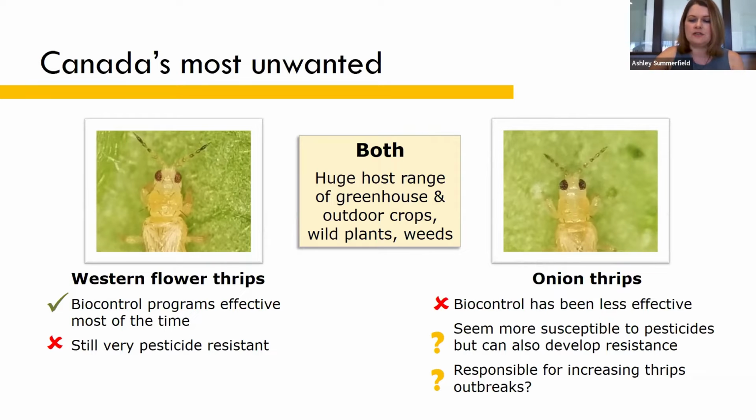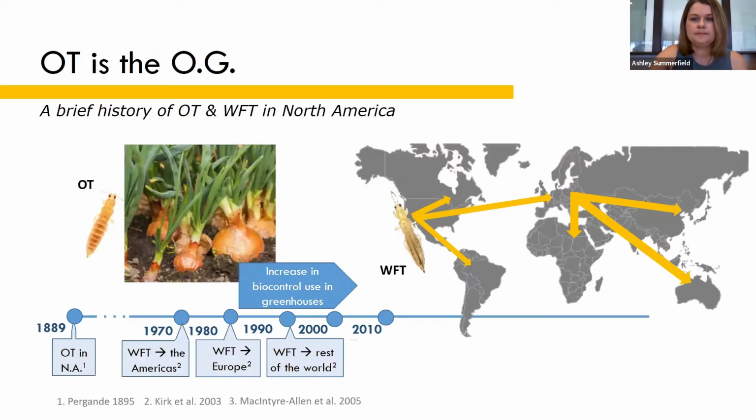So where did onion thrips come from all of a sudden? The truth is that onion thrips aren't that new at all. They've actually been established in Canada for well over 100 years. They used to be important greenhouse pests before the widespread use of pesticides in greenhouses. Since then, they've still stuck around as a pest, primarily in outdoor crops, unsurprisingly in onions.